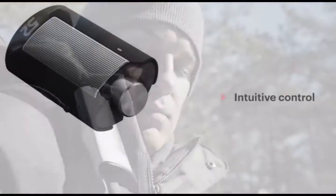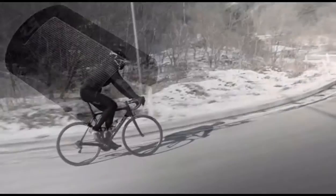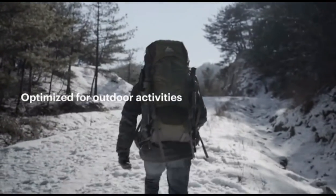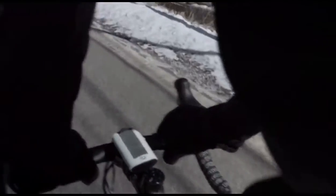The large volume control knob and the track control buttons allow you to control the playback of your music, even with thick gloves on. 52 speaker will give you the optimized music experience catered to outdoor environments. The firmly mounted 52 speaker stays perfectly stable on all your outdoor activities. And it's compact and light.